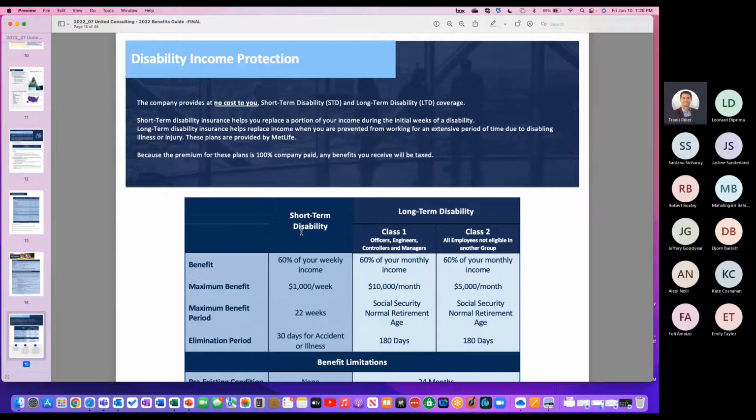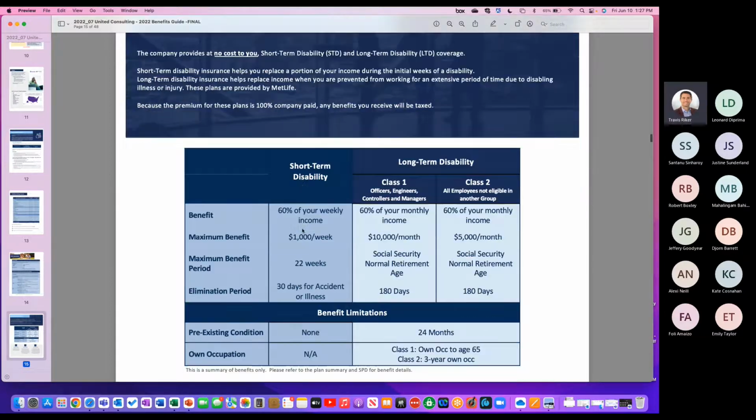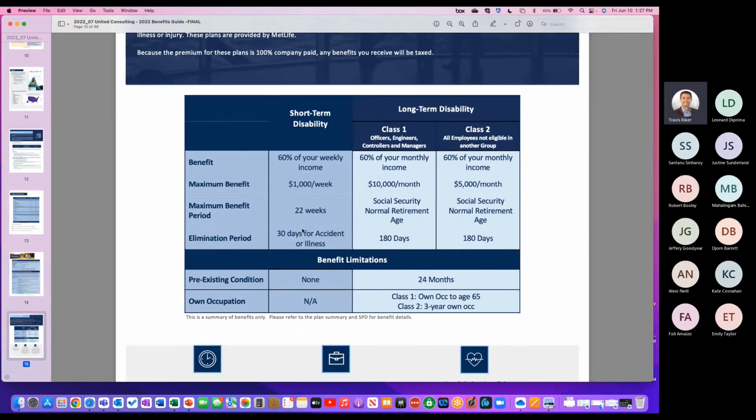If you get sick or injured, for some short period of time, you have your paid time off or sick leave, but that's going to go out. And you don't have the ability just to continue getting a paycheck if you're not working for an extended period of time in most situations. So the intention of disability insurance, short term, is what it sounds like.